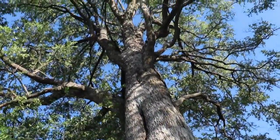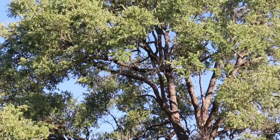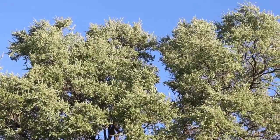Not surprisingly, the Herero further over to the west in Namibia have always held this tree sacred because they believe that life came from it. It has a variety of medicinal uses. The leaves are burnt and the smoke inhaled to treat coughs and colds. The root bark is used to make a potion for diarrhea.